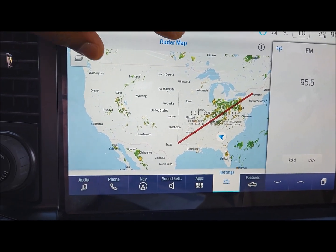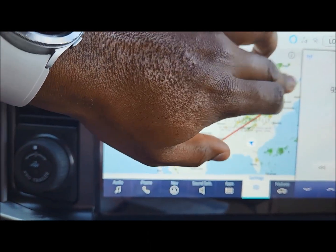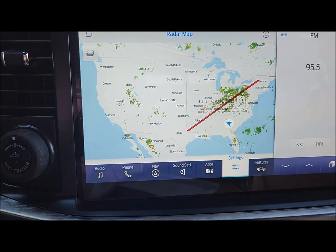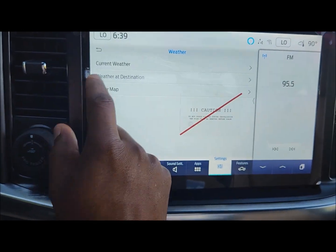I don't know. It's kind of frustrating. I'm not going to use up the whole video trying to demonstrate how it won't zoom in now, like it won't zoom in at all. I really don't know, man. So anyway, it does have it. It's kind of nice to have.